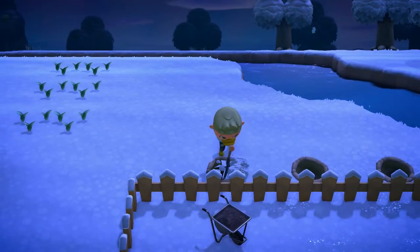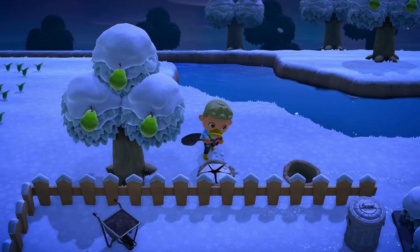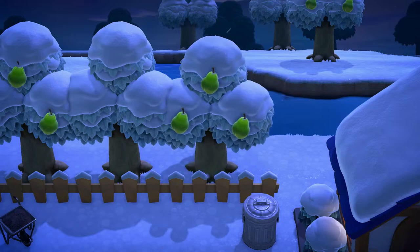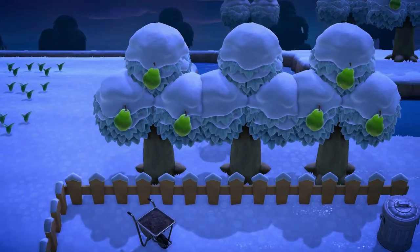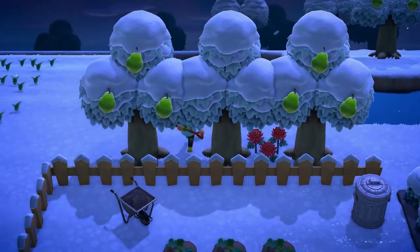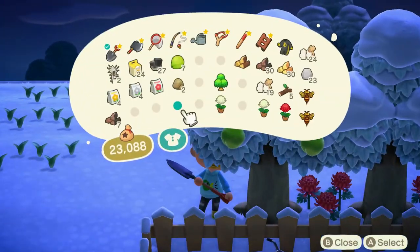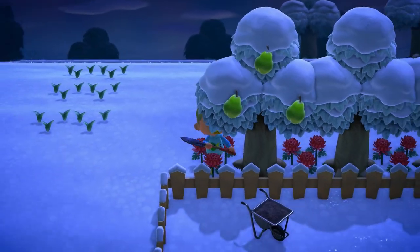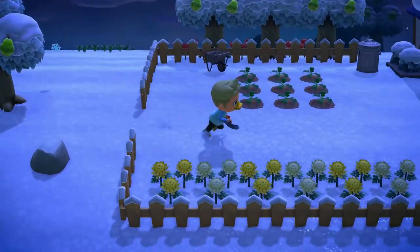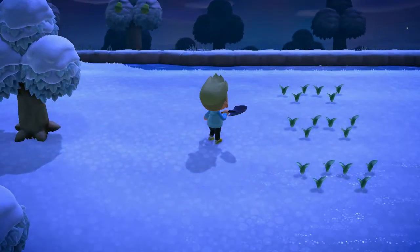All right, plant. We need pear trees. We need to pair our fence with these trees. You break more shovels than axes? I think I do as well. Red and green. A little holiday area over here. Okay, I want to get one more red and two more yellows, just for this area. Looks perfect, thank you.